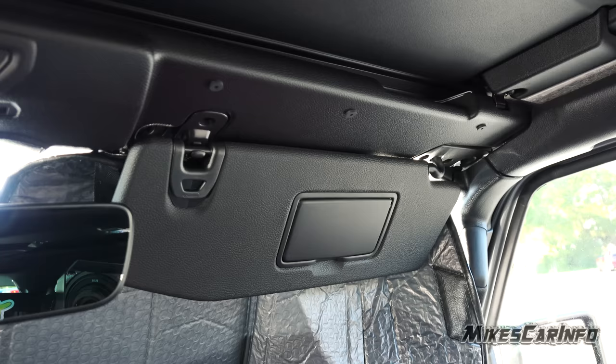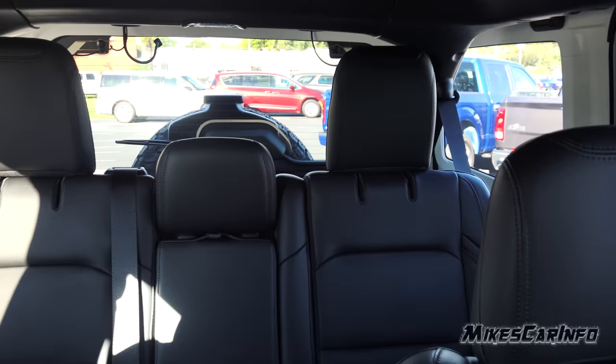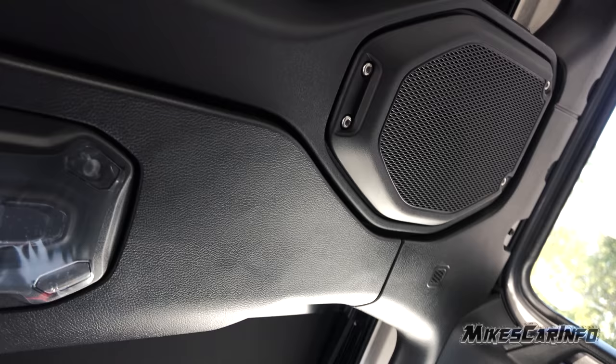Okay, so let's look at the visibility in the back. You do have some pillars back there, but generally it's pretty dang good. Looking over my shoulder and everything, you can see pretty good. Headrests and passengers and cargo space maybe add some complications, but it does have the backup camera, the front camera, the blind spot detection system, rear cross traffic alert, parking sensors, all that stuff to help you out as well.